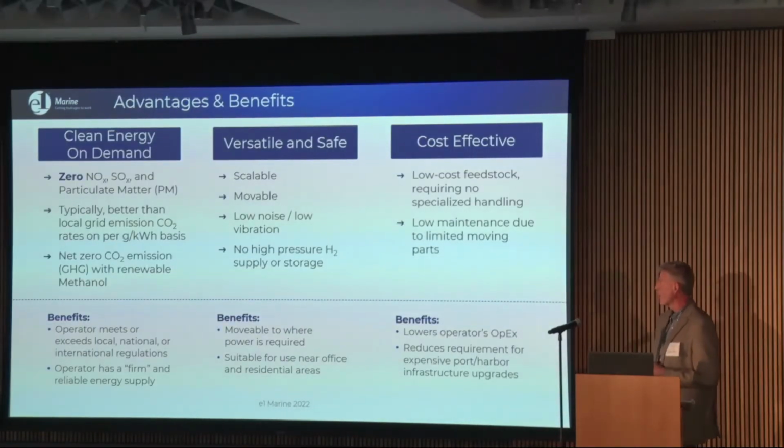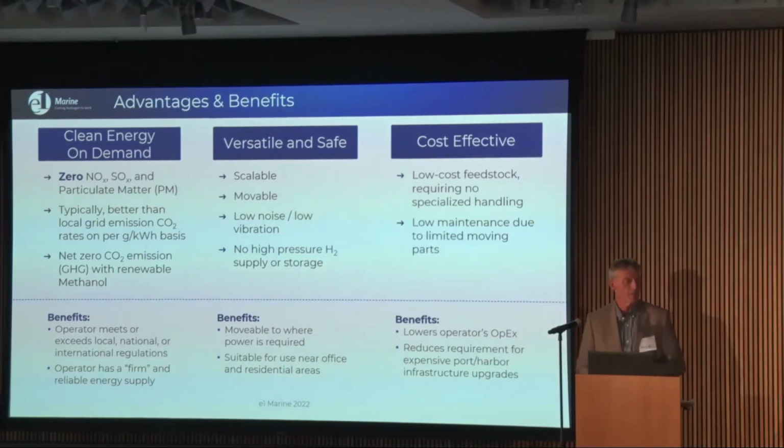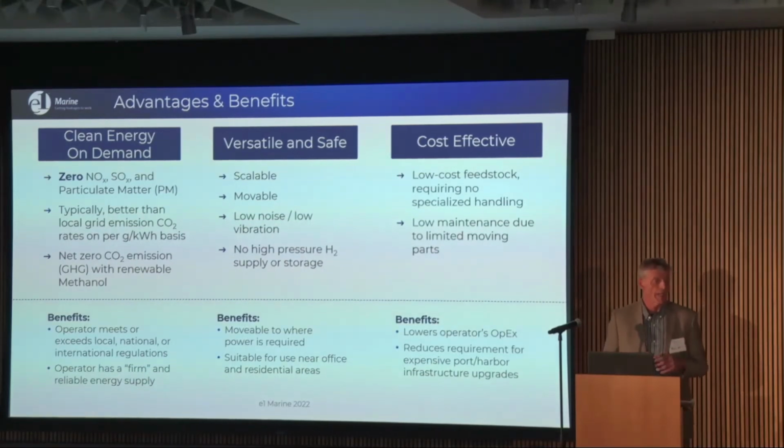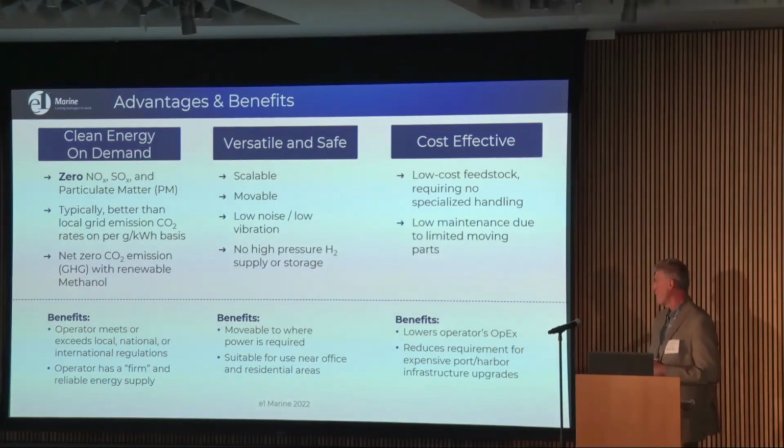So what are some of the advantages? Of course, as mentioned previously, the emissions: no NOx, no SOx, no particulate matter. Because it's portable and scalable, we can combine multiple units together to get larger power outputs. It's ideal for ports that don't want to spend a lot of money to put infrastructure into remote areas of the port. It's low noise and low vibration, which means it has a low maintenance cost profile, which is good for any operators. And let's move on.